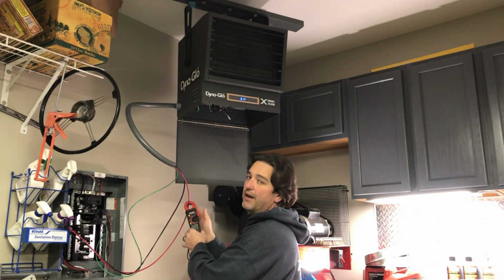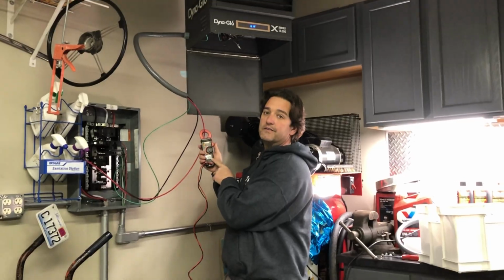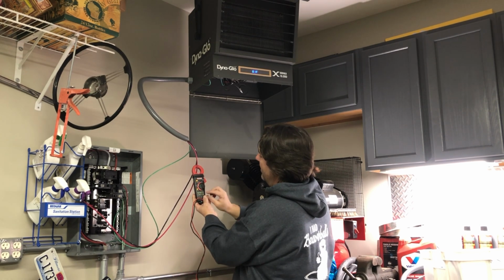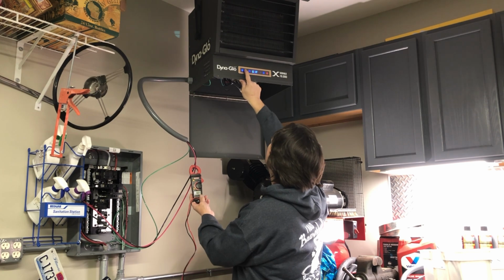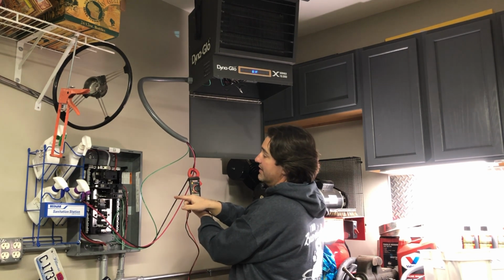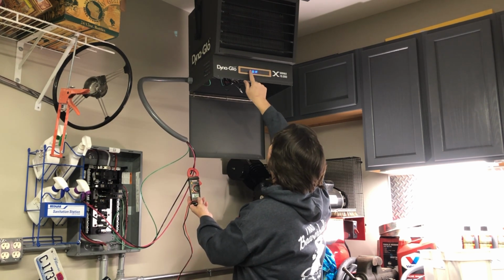That's a 60 amp breaker. Can you see that now? I'll zoom it in. No. Let's see what happens when we kick it on high real quick, just to see. So right now, about 48.8 amps. High. Okay, that's 62 amps. That's a 60 amp breaker, so that breaker is going to get hot and it's going to trip on high.